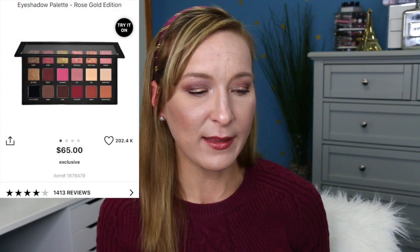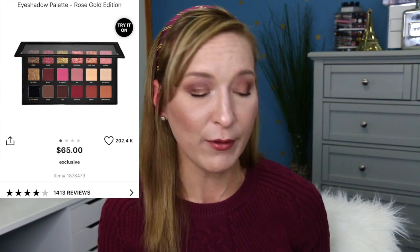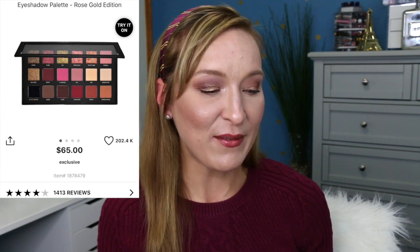Okay, the next one is the Huda Beauty eyeshadow palette, the Rose Gold Edition. I think this was one of the first ones she came out with. This one has 1,413 reviews at 4 and almost a quarter stars. So it's $65 though. I remember hearing a lot of bad things about the Rose Gold palette. So I'm not sure where all the good ratings are coming from, if this was a palette that I had heard so many bad things about.